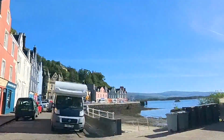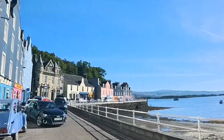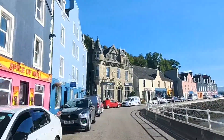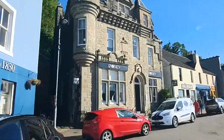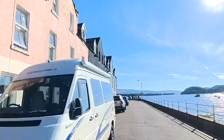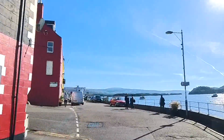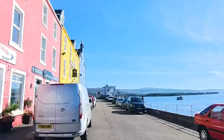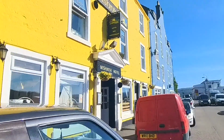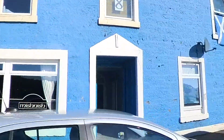Some people do come down here with their motorhomes, but even this medium-sized one, it's really too big to come down here with. Vans are okay, but you've got to find somewhere to park as well. And the yellow and blue building you see along there, I've eaten in there a few times. It's the Mishnish Hotel. Lovely name, Mishnish.